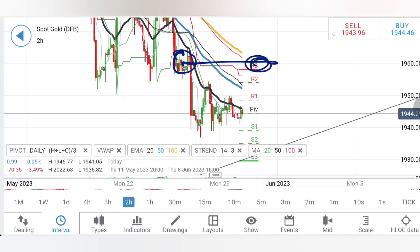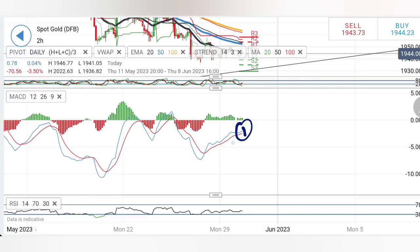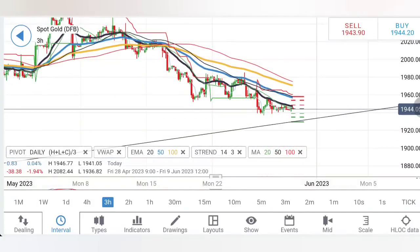This is going to be the zone we will be looking forward to if it stays above 1950 levels, then and then only. The stochastic is seen rising. MACD is trying to look upwards, trying to trade bullish. RSI almost at a comfortable zone, neither indicating bullishness nor bearishness.